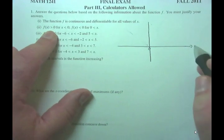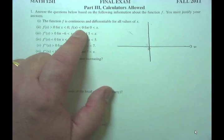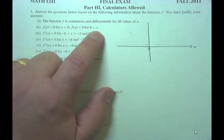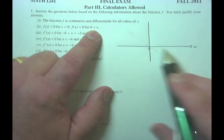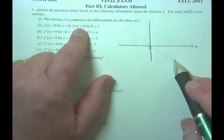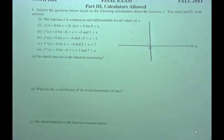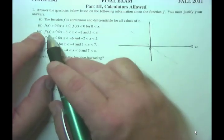This is my x-axis. And the function is less than 0, which means the function is below the x-axis for x greater than 0. So over here, the function is going to be down here. Does that make sense? For anything x greater than 0, the function is going to be negative, which means below the x-axis. Now, let's move on to part 3 here.